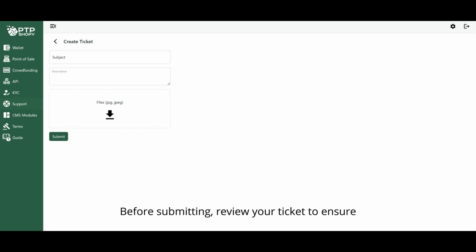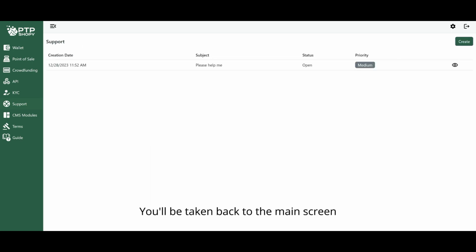Before submitting, review your ticket to ensure all information is accurate and complete. Then click Submit. You'll be taken back to the main screen where your support ticket will be visible.